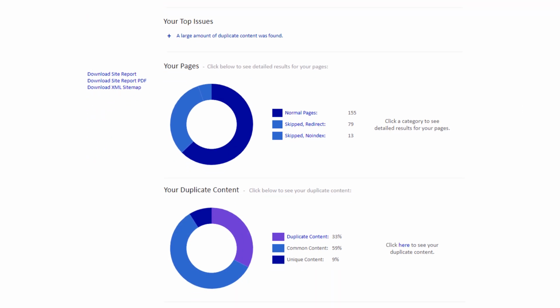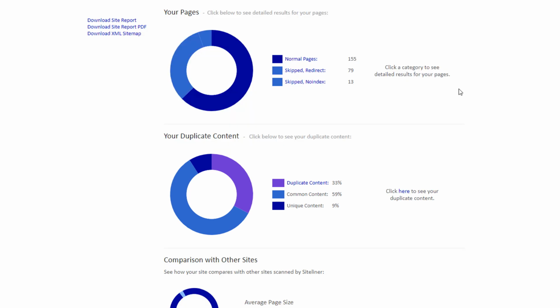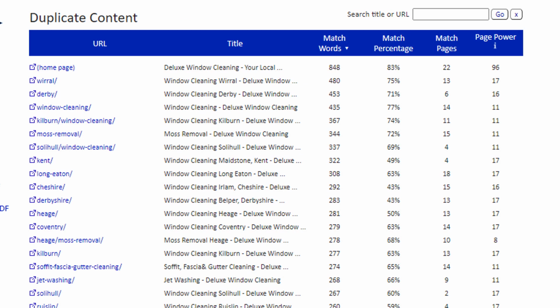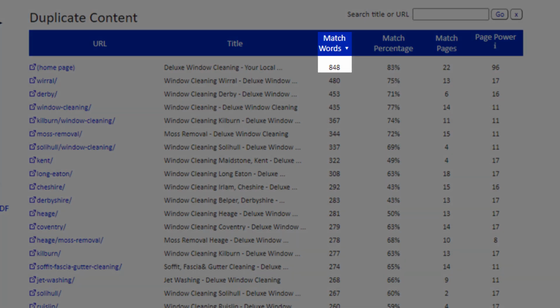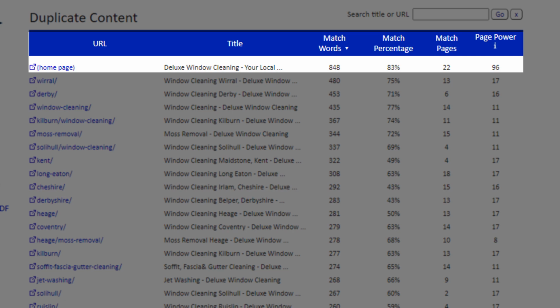The crawl should only take a few seconds depending on how many pages you have on your site. Once completed, you will see the overall percentage of duplicate content that exists on your site. To see the detailed information, just click on the duplicate content link, which will lead to the breakdown of all the pages which are flagged as having duplication issues. For each page, you'll see the number of words that are duplicated, the match percentage, and how many pages the duplicate content is found on. In this instance, the content on the homepage for this window cleaner is 83% identical on 22 other pages.